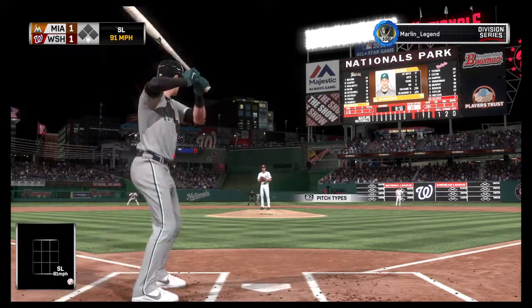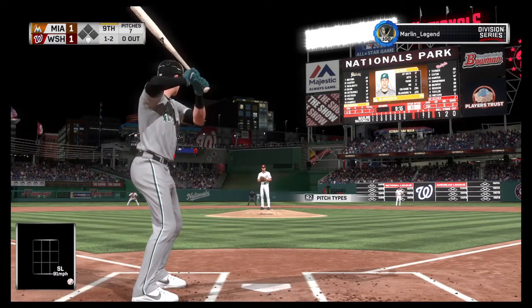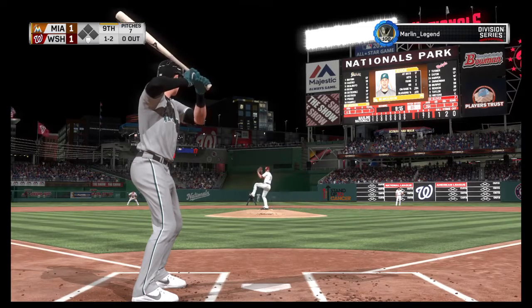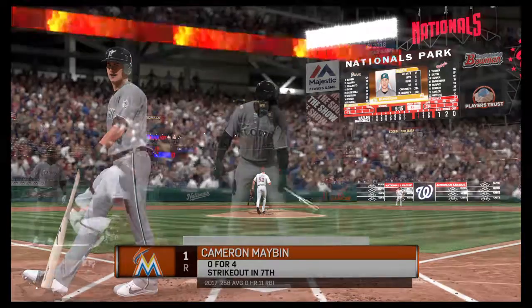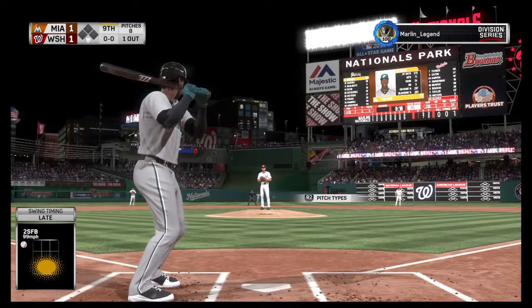Tries the slider to ring him up, but he lays off, 1-2. Well, no surprise on that one. That's the classic slider down and away, trying to get him to chase on that 0-2 pitch. And they really bunch him up on that one as he swings and misses for the first out.